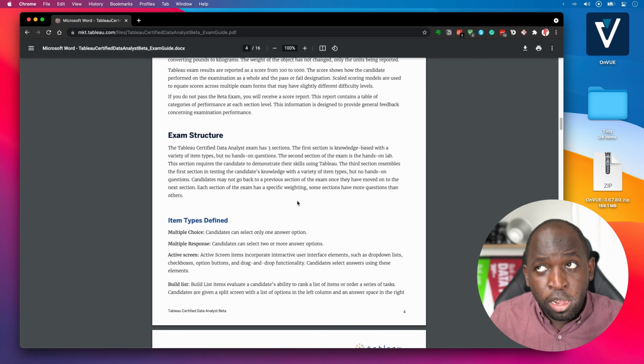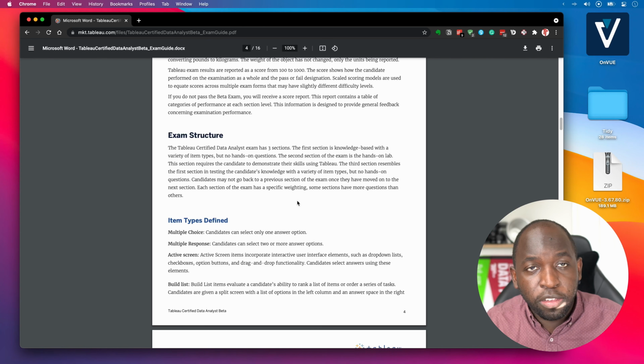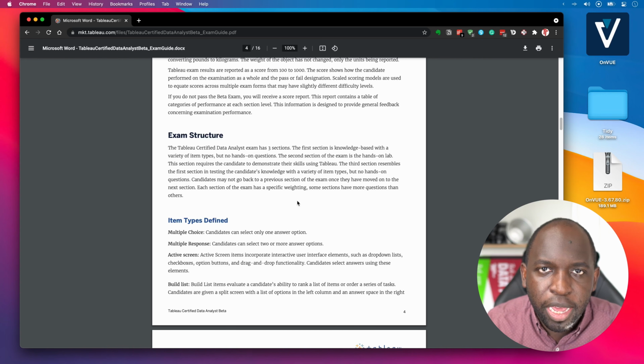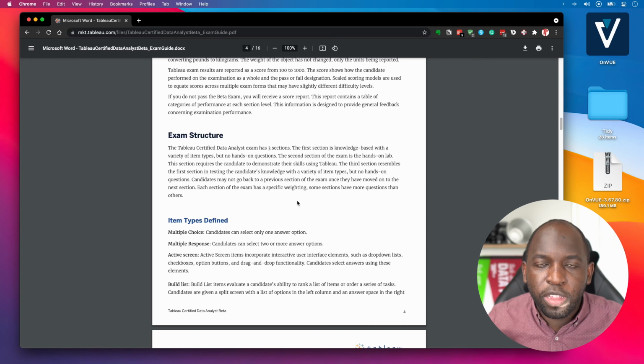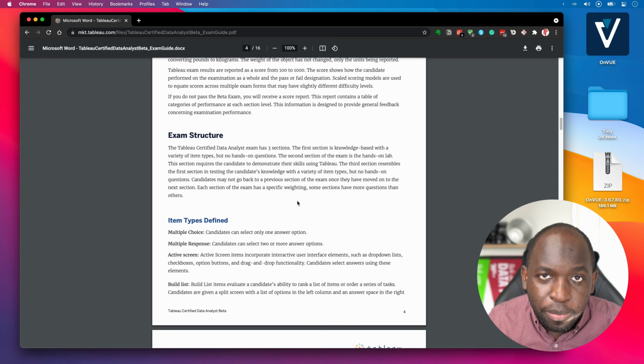Now, the difference with this exam compared to what I think the final exam will be like is that this is a beta exam. So there's more questions in there, and the exam is probably longer than it ought to be. It's probably been designed to be longer so they can test a broader pool of questions. And so it shouldn't necessarily be used as a reflection of how long you'll have in the final exam.